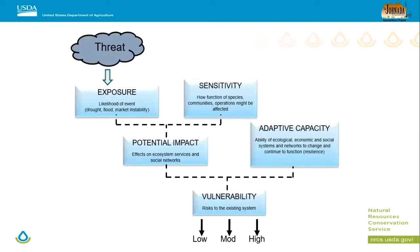I modified this figure a little bit. This flow chart here is pretty common in the literature, but I modified it a little bit and specified a threat, or put a place for a specific threat. Most of the vulnerability assessments that I've looked at using this model, the one thing they fail to do is they fail to specify what the threat is.